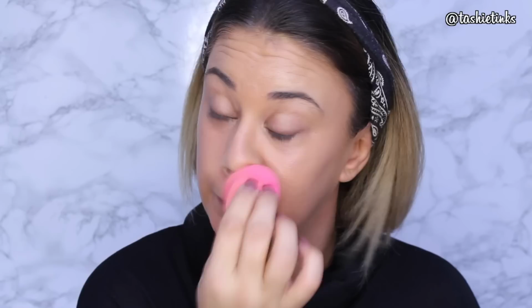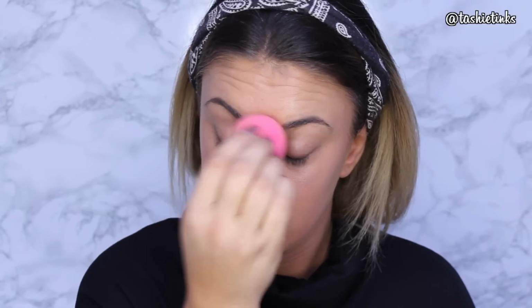I'm just gonna go over that with a damp beauty blender. It's not really essential, but I feel like it does just really push the product into your skin and gives you that really natural, flawless finish.